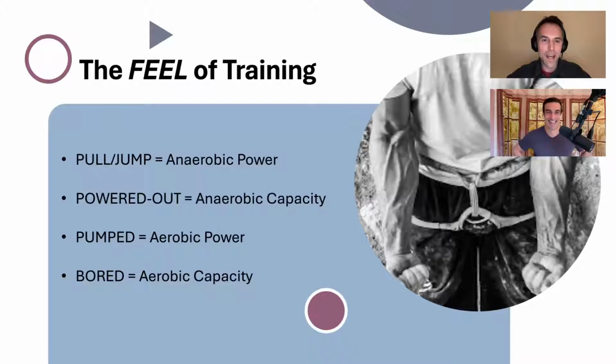Everyone knows pumped. We all use that. Pull hard and try hard are terms that have become a little bit more popular within climbing. Board, I think I definitely came up with that one, because that's how most people say it. Aerobic capacity equals board.